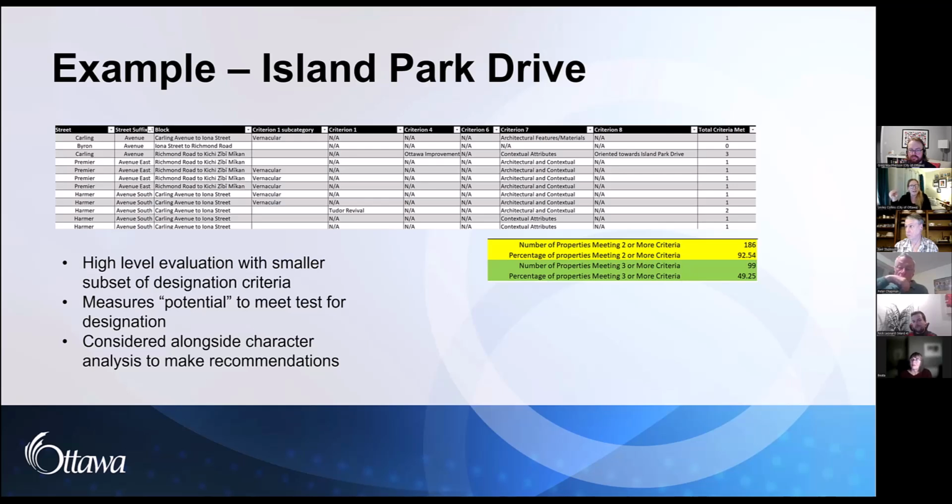And then 7 and 8 are kind of contextual criteria, where we would build in that streetscape piece, all of those public realm pieces that you would have seen earlier that Greg was talking about for Island Park. I think there's a lot of similar public realm features for Beaverbrook as well that would be attributes of the district. And then 9 is about landmark. I think most of these properties will not meet the landmark criteria individually.